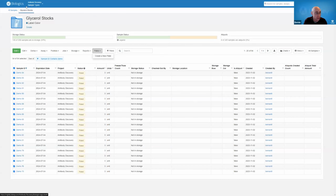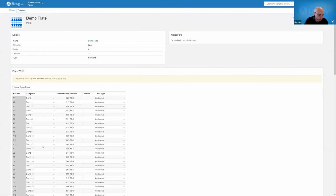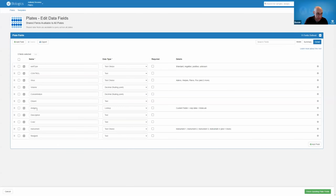Now, in this case, I already have a plate pre-configured with that information. Here are those same samples on a pre-configured plate where I have captured metadata about these. And in this case, really basic information: concentration, diluent volume, and what well type these actually are. But of course, I can capture whatever additional information is relevant in this case. So I can pretty easily grab and capture information about antigens or basic description.